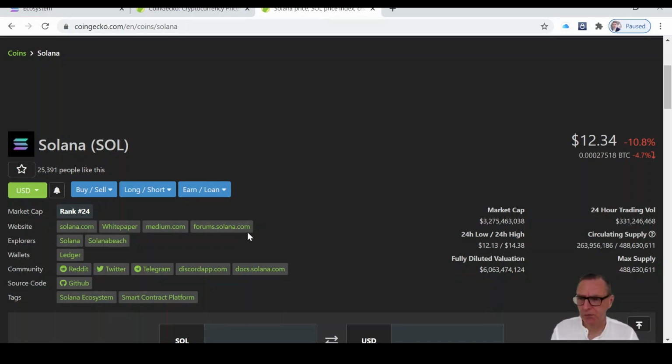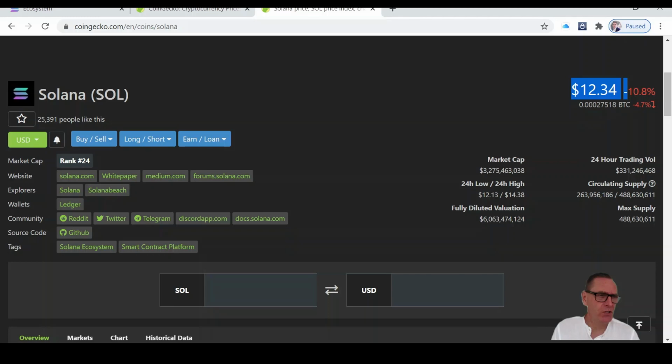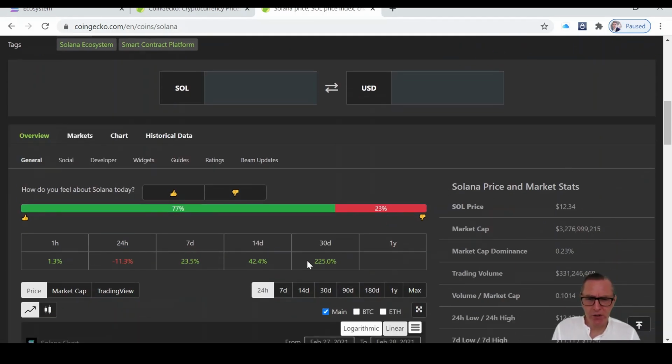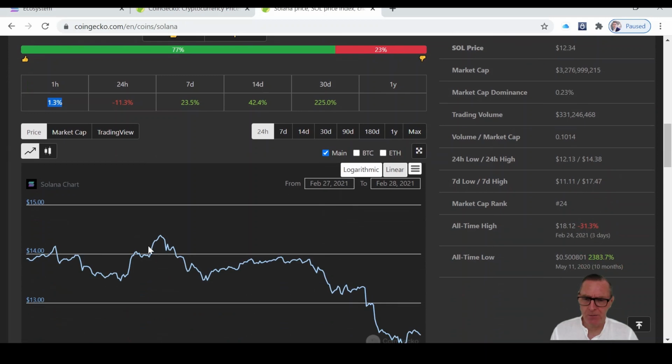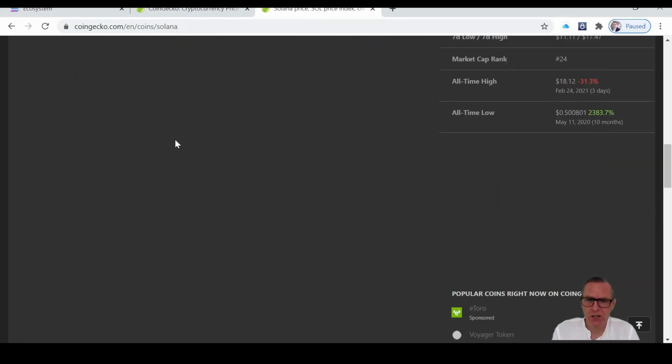So let's take a look. From market cap, it's rank 24. It's currently trading at $12.34. It's down around 10% compared to yesterday. And let's see how people feel. So over 30 days, we looked at about 2x increase, 14 days, 42%, 7 days, 23.5%. And the past 24 hours, I said it's down, but it's going up in the last hour. So let's take a look at the TradingView chart to kind of get a feel where this thing is going.